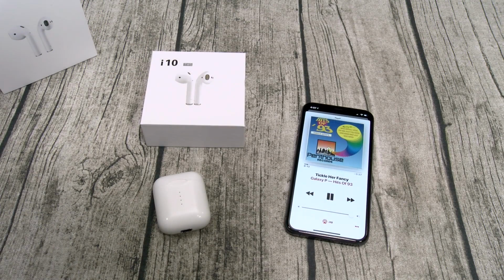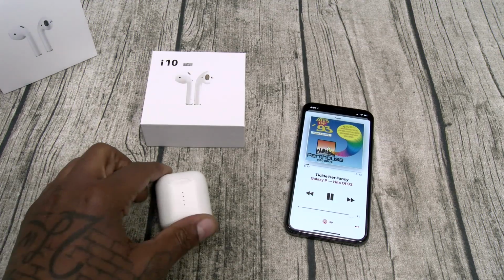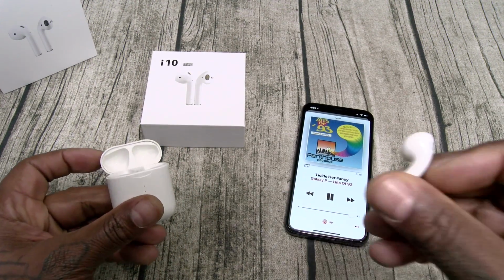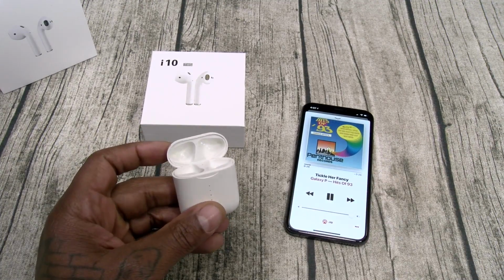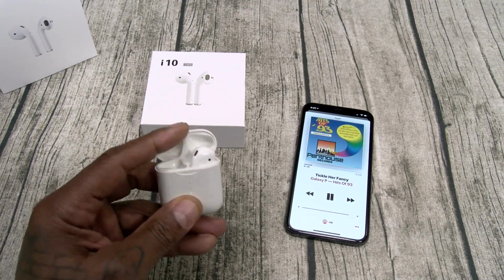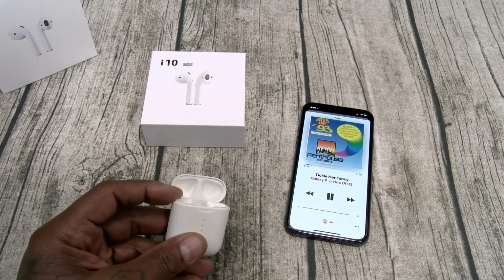All right, so now let's do the one earbud test. Can you play music from one earbud at a time? Let's start with the i10s. Okay, so I got the music playing. I'm going to take out the right side. The left side is still playing. Let's put it in the case. Still playing. All right, so I'm going to put the right side back in.